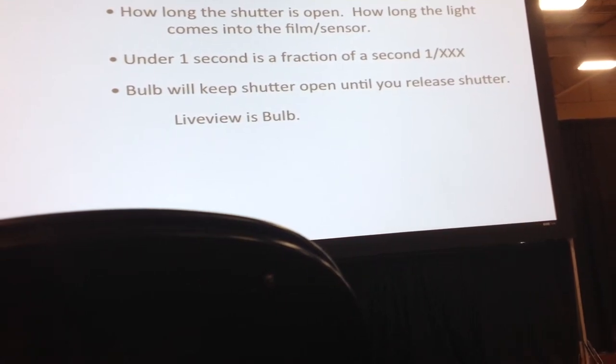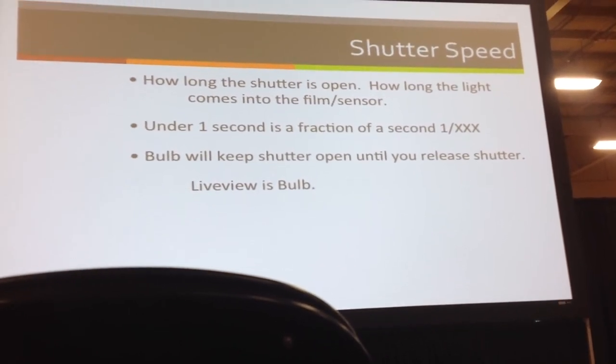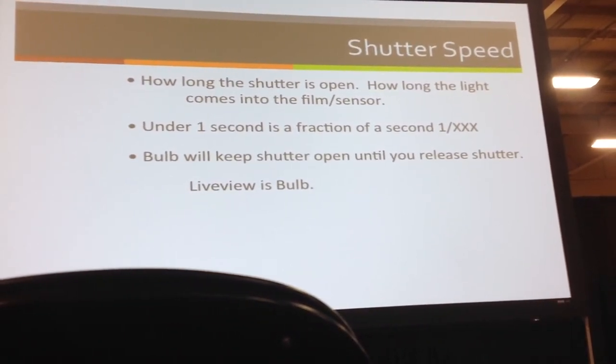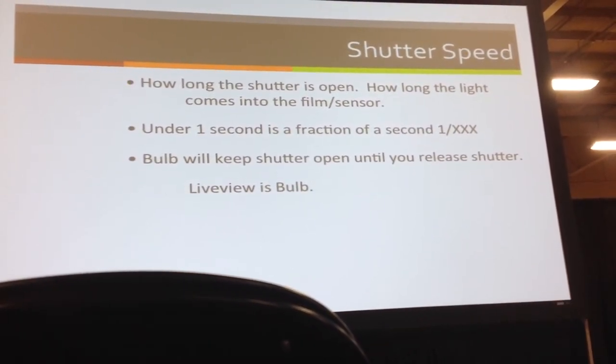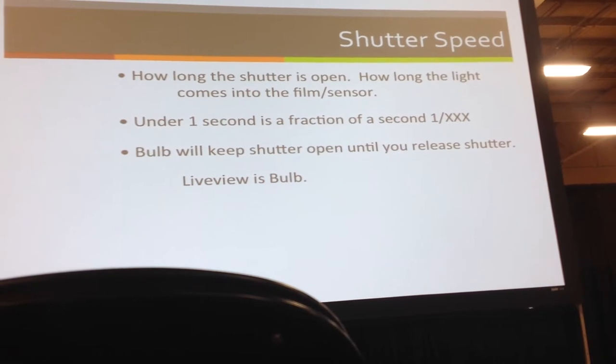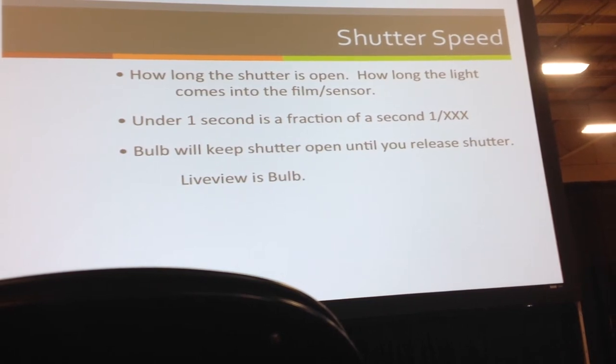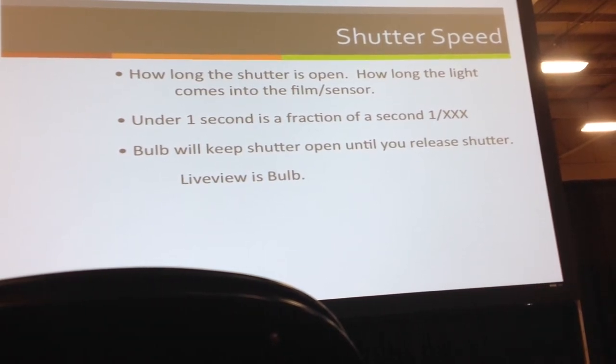Shutter speed is how long the shutter is open, how long the light comes in through the lens and goes onto the sensor. And always remember, shutter speeds are always a fraction of a second. So if someone says, I'm shooting at 1/125th, really what they mean is 1/125th of a second, which is actually a fraction. Obviously, if you're shooting at 8 seconds, that's different.